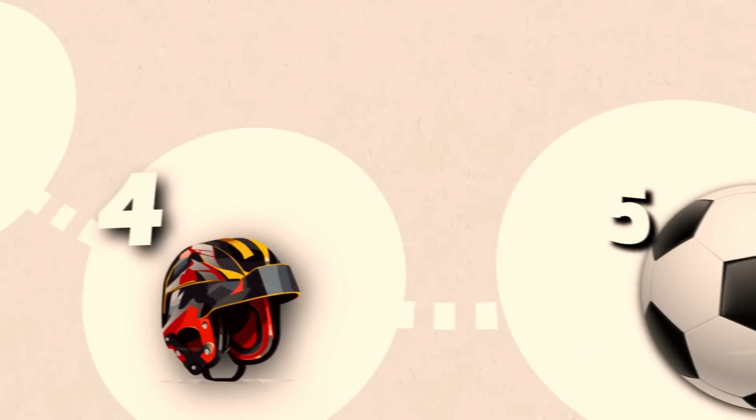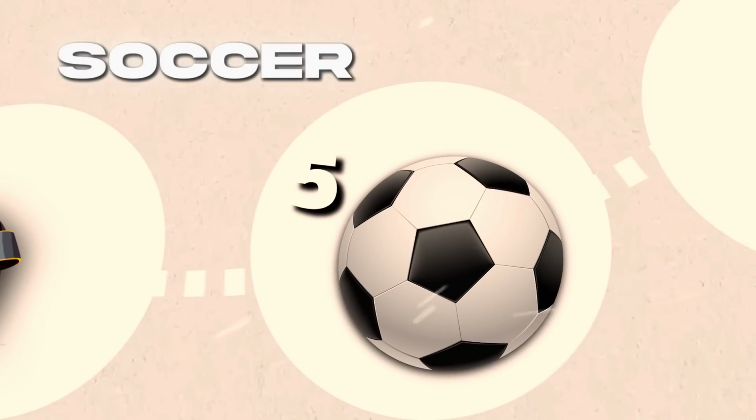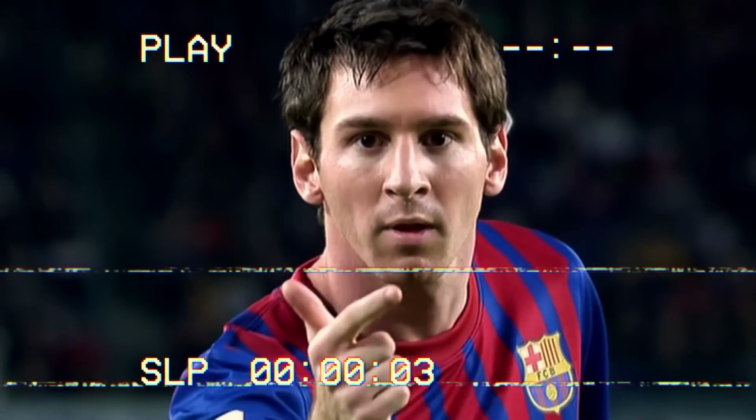Moving on to sport number 5, we have soccer. Or football, I'm American, so I say soccer, you get the point. So soccer is very similar to basketball where you're not gonna be wearing any sort of helmet, so your hair is gonna be fully exposed, so you gotta make sure it's on point. And just like with basketball, aerodynamics is super important.